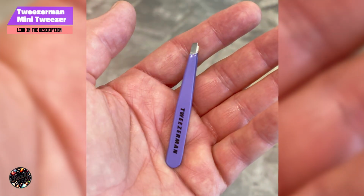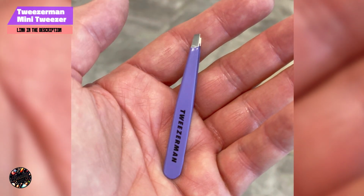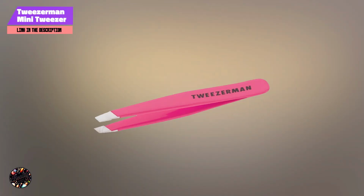Its small size ensures it won't take up too much space, making it an ideal tool for travelers who need effective grooming without the bulk.